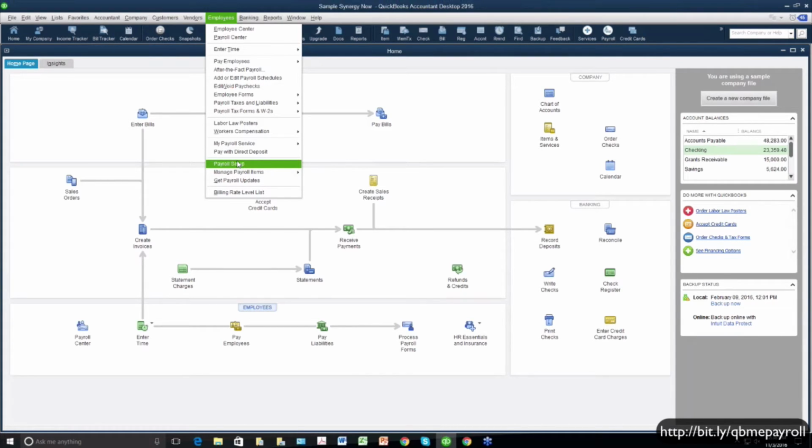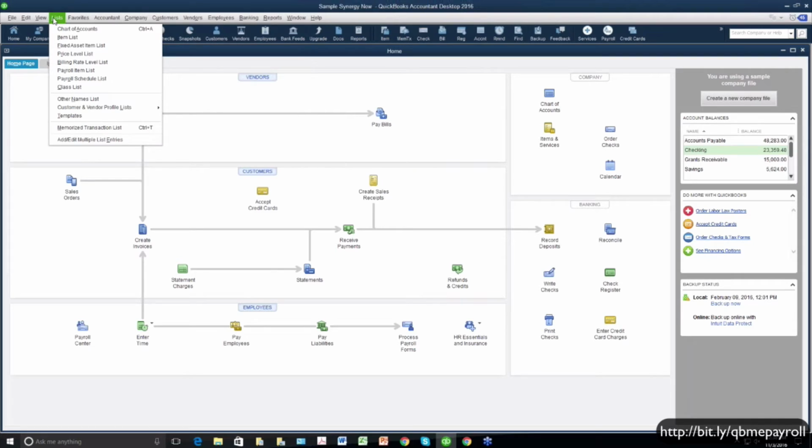Perhaps somebody has a garnishment coming out of their check, or you didn't used to have health insurance being offered, and now because of the Affordable Health Care you do. How do you enter that stuff? All right, so I'm going to go under lists.